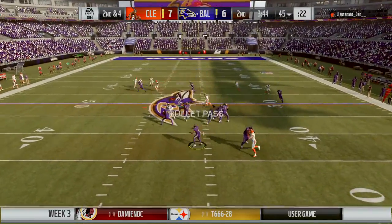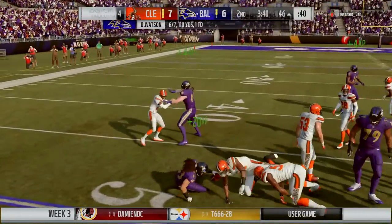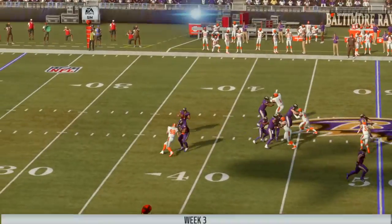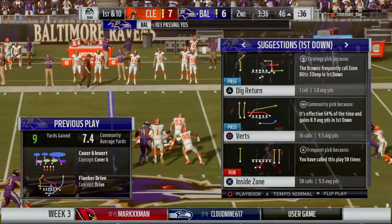To throw on second is Watson. Caught by Snead over the middle. And he'll take it down shy of the 45 at the 46. It's a 9-yard gain, and it keeps the drive moving.